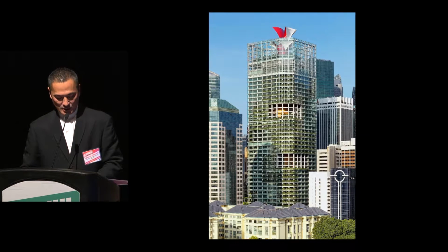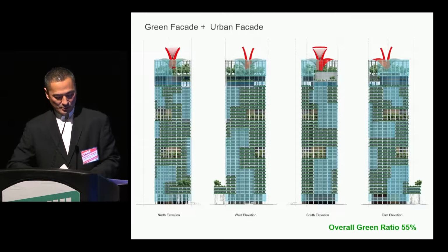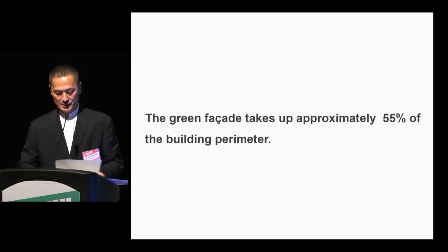The facade symbolizes lush greenery that once covered the earth of Singapore. It rises toward the sky and reunites with the urban space. There are two types of facade for CapitaGreen. There is the urban facade that consists of glass double skin and the green facade that provides plantation. The green facade seems to take over the urban facade and slowly rise above in a spiral. The green facade takes up approximately 55% of the building perimeter.